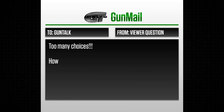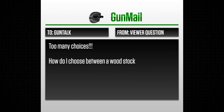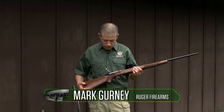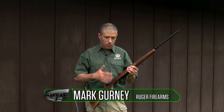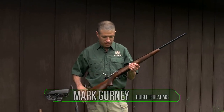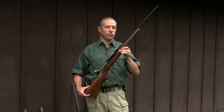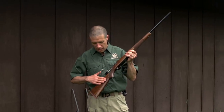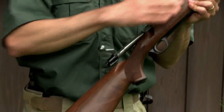Too many choices. How do I choose between a wood stock, a synthetic stock, and what is laminate anyway? We often hear the question, why the different stocks? What are the benefits between the walnut stocks and the laminate and the polymer? And frankly, as far as I'm concerned, walnut trees exist for a reason, so mankind can cut them down and make these beautiful wood stocks like we put in this Hawkeye.